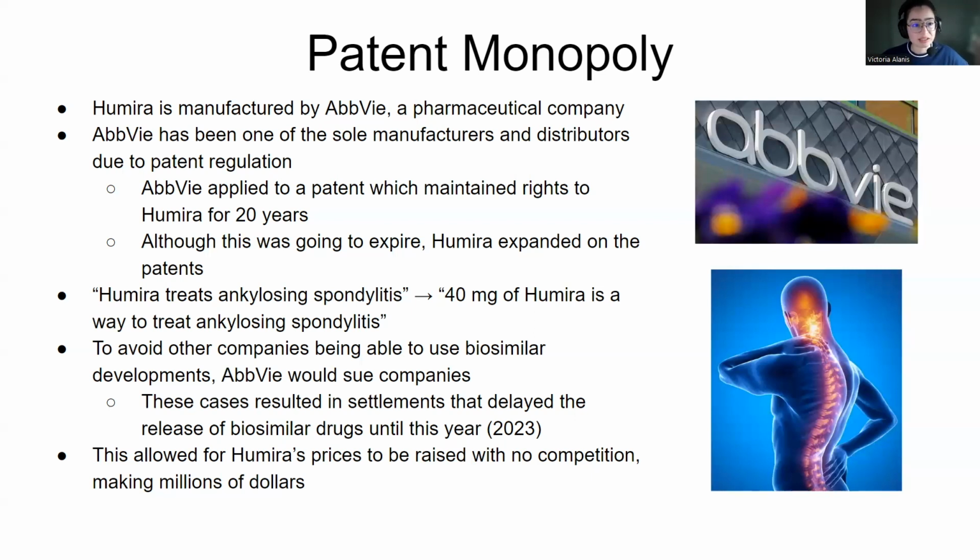The way to do this is by changing what the chemical can do in their patent information. For example, if they say Humira treats ankylosing spondylitis, they can instead say 40 milligrams of Humira is a way to treat ankylosing spondylitis. This slight word change gives them the rights to a new patent and allows them to extend the time that they have control over the drug.